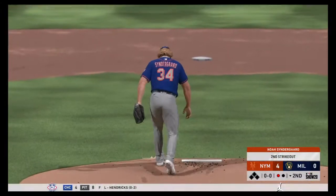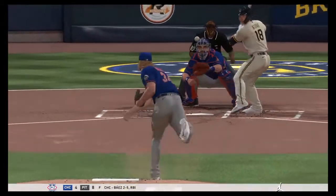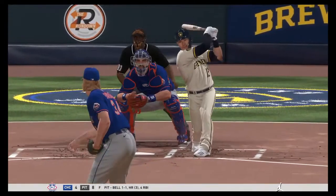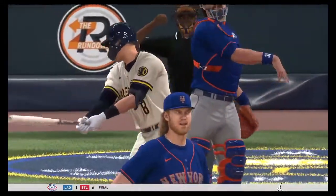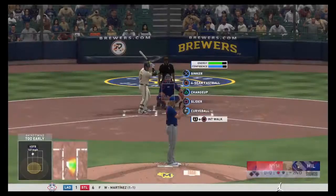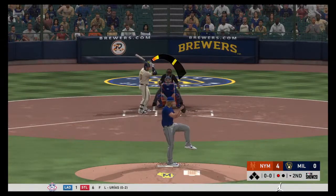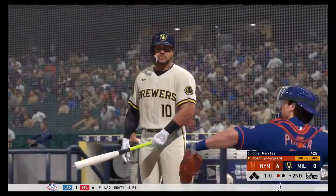Boy, there's nothing better from a pitcher standpoint than watching that high fastball, a high piece of cheese, swung at and missed. That pitch looks so inviting to hit, but it's awfully tough to put in play. So now to the plate, Omar Narvaez. As he'll take a look at a pitch too low, it's ball 1.